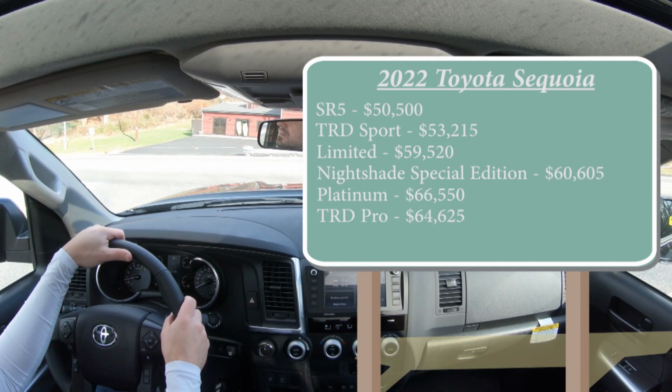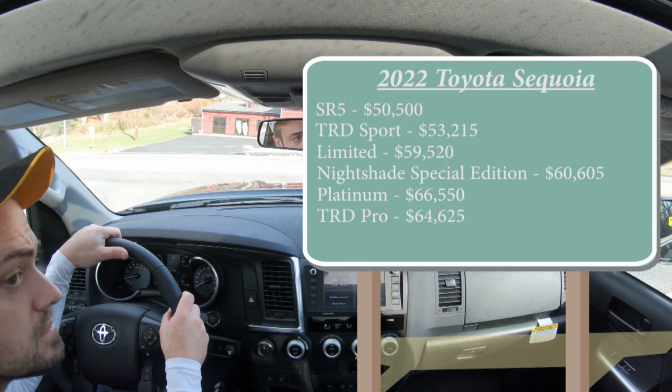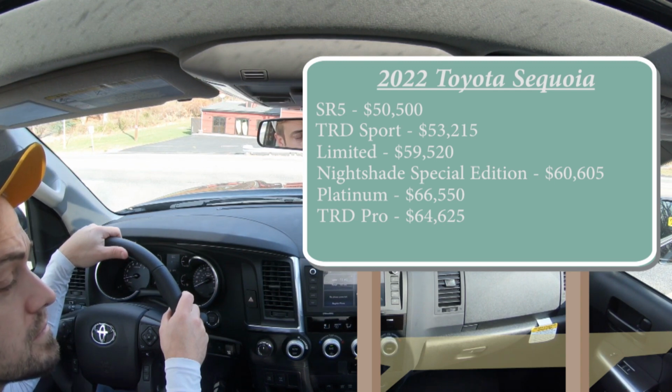But all of that pricing was for the rear-wheel drive configuration, with the exception of that TRD Pro. That comes standard with 4-wheel drive. But if you wanted to add 4-wheel drive to any of those other trims, you can simply add roughly $3,200 then to any of those prices.